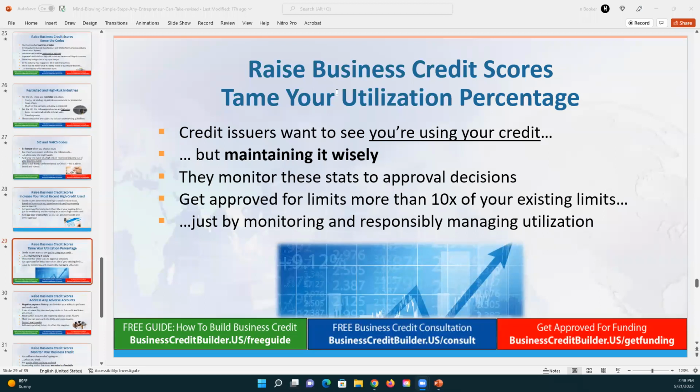Tame your utilization percentage. Okay. Credit issuers want to see you're using your credit, but maintaining it wisely. They monitor these stats for approval decisions. Get approved for limits more than 10 times your existing limits just by monitoring and responsibly managing utilization.